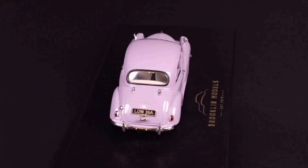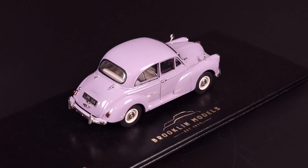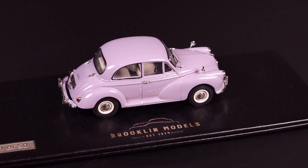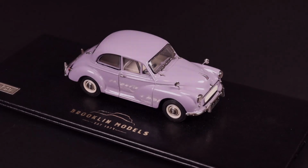The model itself is a beautiful little model. The finish is very deep, very even. You gotta be careful with the studio lighting here. Every now and then they'll pick up some texture off of the base or the turntable. But this paint, Brooklyn's just doing a great job on their paint, and they've nailed this color very precisely.